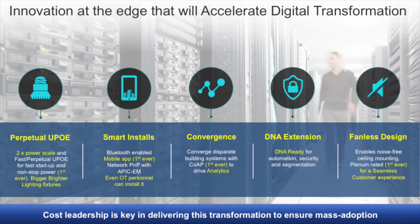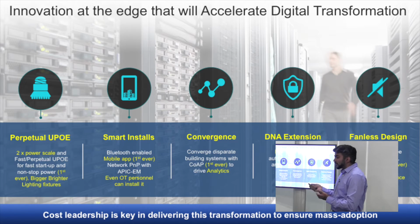The second is perpetual UPOE, which ensures that the power is still going on, whether in times of configuration or at times of upgrade. What this means is, we look specifically at lighting applications, where there are bigger, brighter lighting fixtures, but obviously the switch need not only power lighting applications, it goes much beyond that. It's for surveillance cameras, it's for powering any single IoT endpoint within the entire building.